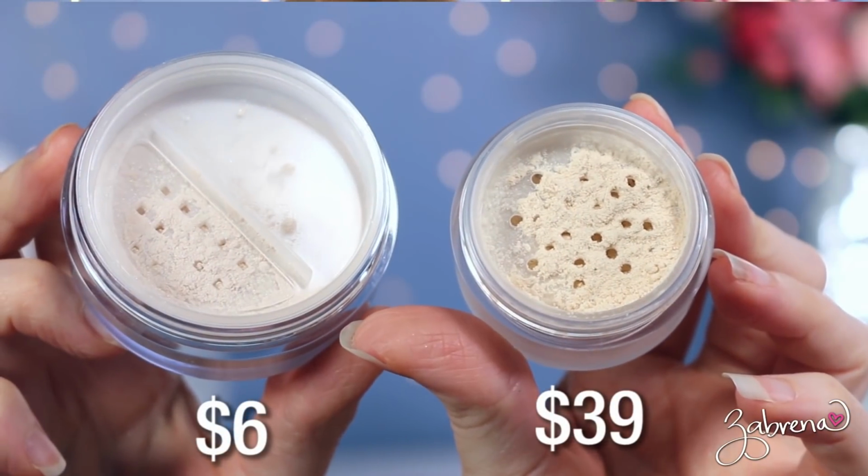Next dupe I have to share with you is for the Laura Mercier Translucent Setting Powder. This powder is known because it is one of the most finely milled, softest, silkiest feeling powders, and it is absolutely incredible on the skin. You can find a dupe for it with e.l.f.'s HD powder.